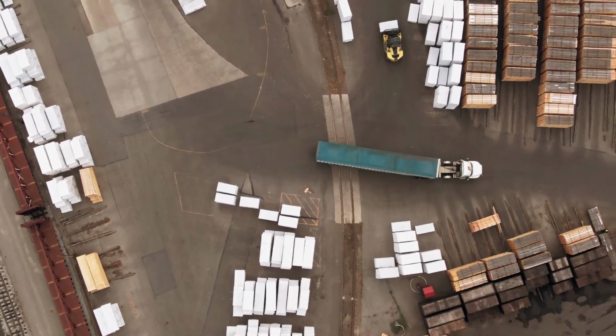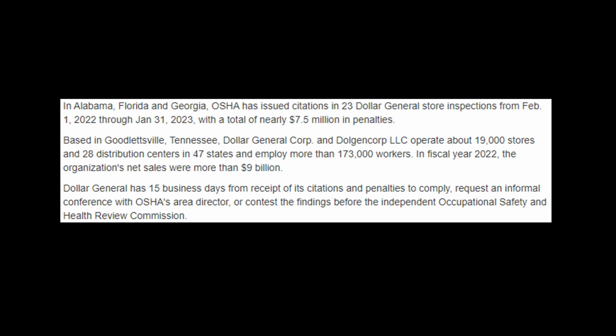And furthermore, they found another situation in Columbus, Ohio, and that's where there were all sorts of entrapment dangers, of course. And then in Alabama, Florida, and Georgia, OSHA has issued citations in 23 inspections with $7.5 million in penalties, which is a little bit obscene.